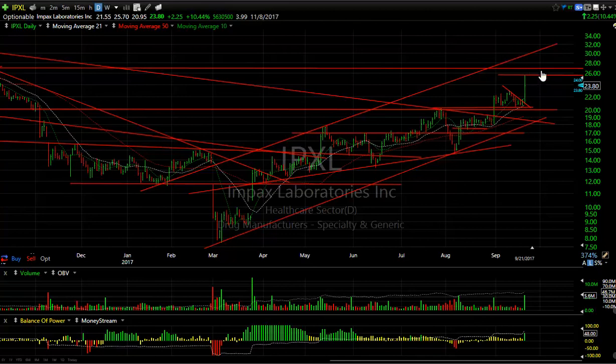There's resistance at 26.7, and if they don't get taken out quickly, it may very well get up towards 30 before it's over. 4 days to cover on that one.